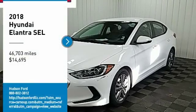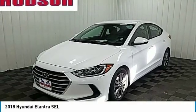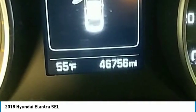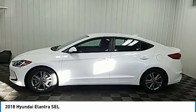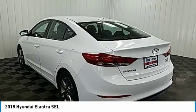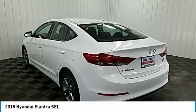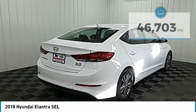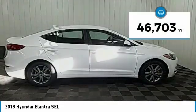Make a great choice today with the 2018 Elantra. The Elantra boasts the most interior room in its class and gets an exceptional 35 miles per gallon. With its luxurious standard features, the Elantra is an easy choice and is priced below $15,000. This vehicle has less than 50,000 miles.